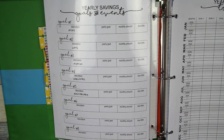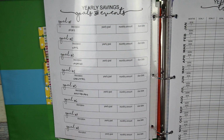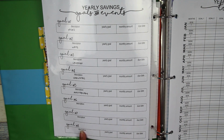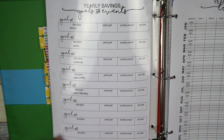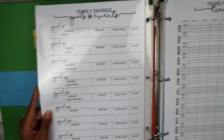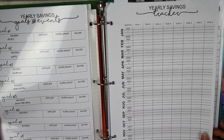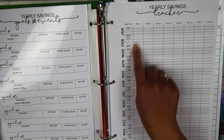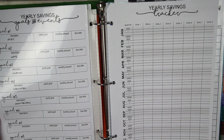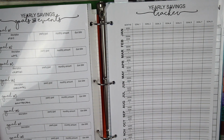And you also get a yearly savings sheet for your goals and events. So you have space to write down 8 goals, what your yearly goal amount is, and the monthly amount that you need to make for each goal, and a due date. And then to help you track these goals, you also get a yearly savings tracker here. And there's enough space again for the 8 goals and then the months down this side. So you would be tracking how much is going in, and then when you spend it, and then how much is left over, and then when you're adding again.